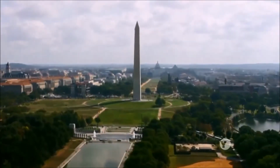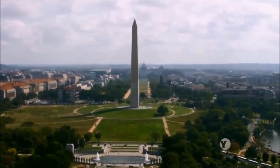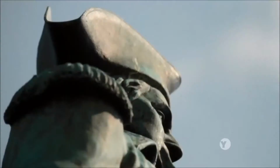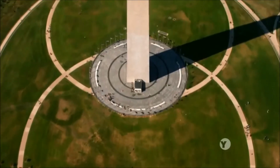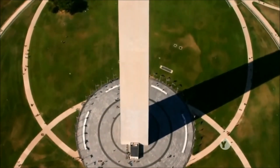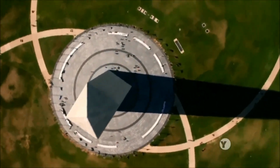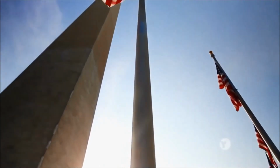The mall's current centerpiece, the Washington Monument, is an extreme case in point. The original design was much more modest, a statue of Washington riding a horse. But today's monument is a stone obelisk over 500 feet tall, made up of nearly 40,000 granite and marble blocks, weighing more than 90,000 tons.